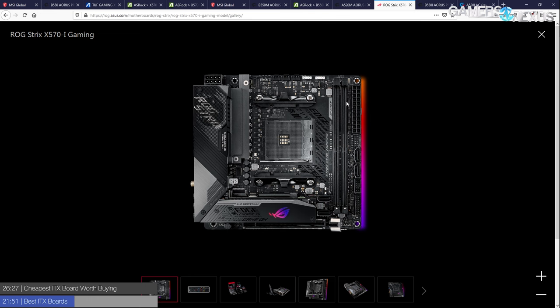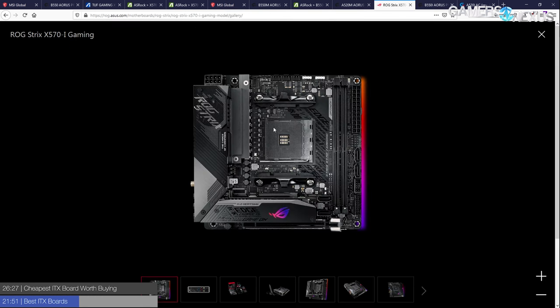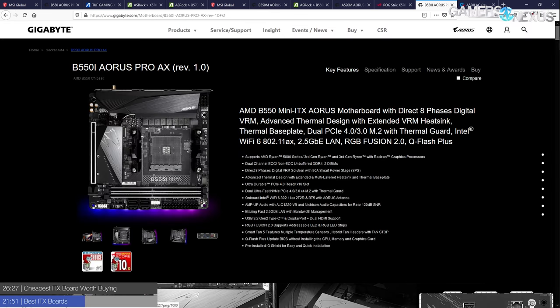So anyway, let's say you wanted a cheaper ITX board, then I would go for the B550i Aorus Pro AX, because actually this board tends to go for $250 to $300. There seems to be some supply issue with it, which is why it gets so expensive sometimes. Anyway, if you wanted a cheaper board, there's the B550i Aorus Pro AX. This thing's $180. It's actually a better memory overclocker.